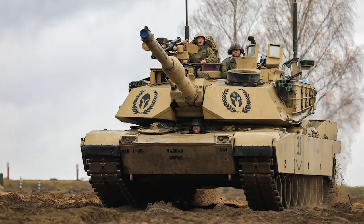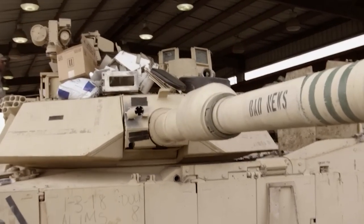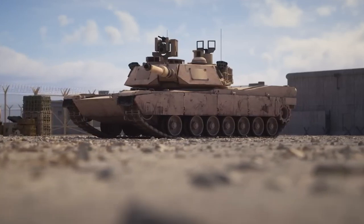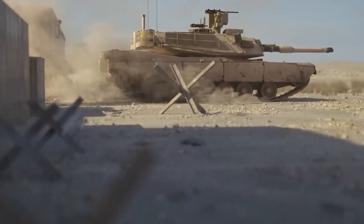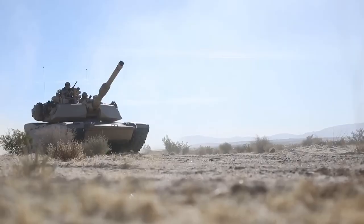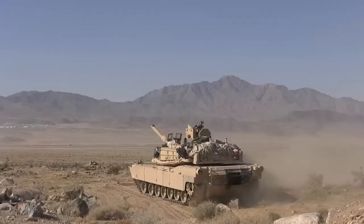The M1 Abrams battle tank is 9.77 meters long, 3.66 meters wide, and 2.44 meters high. The combat weight of the tank is 63 tons. The maximum speed of the tank is around 68 kilometers per hour on asphalt. However, the speed can be lower on rough terrain, depending on the conditions.